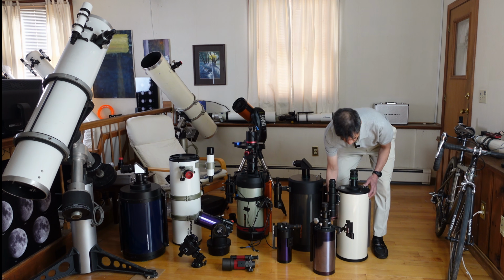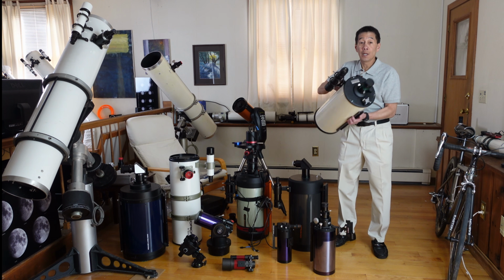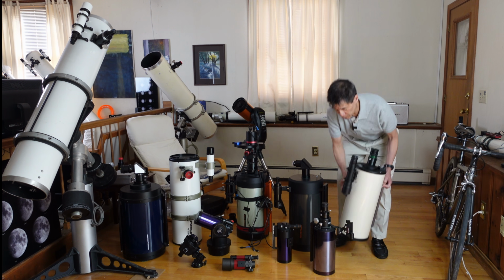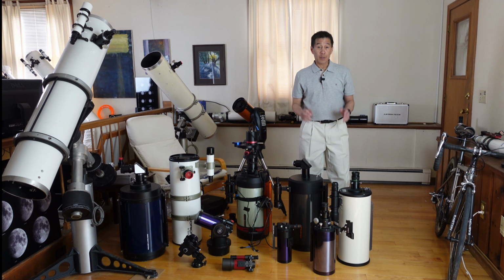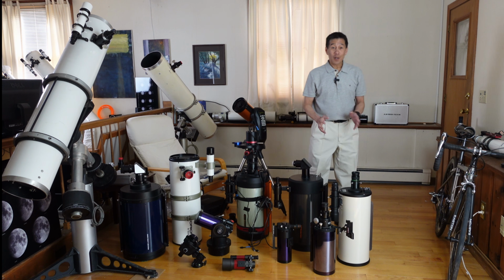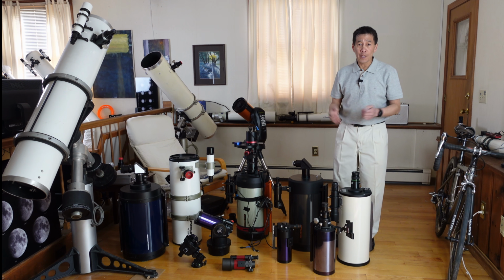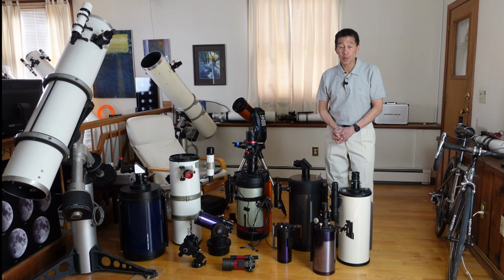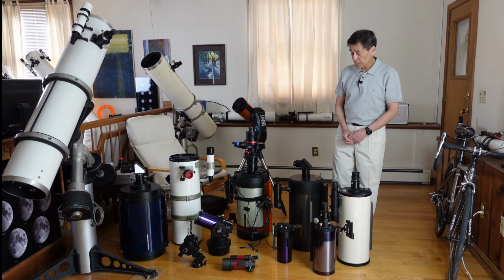So this thing here is an Intes Alter M715. This is a 7-inch f15 Maksutov, and obviously the model there was the Questar, and this thing is just fantastic. It's hard to find, and they are expensive, somewhere around $5,000 US when they were last seen. This is one of the very sharpest lunar telescopes I think I've ever seen in my life.